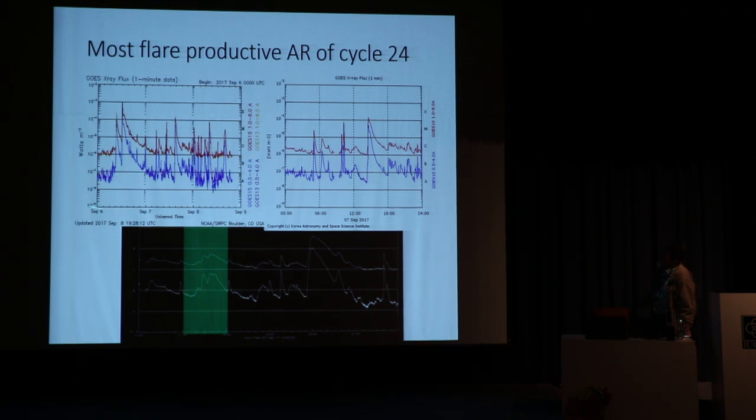This is a 3-day time period. There are some X-class flares and several M-class flares, and this time period is just 1 day. This day also had one X-class and several M-class flares, but unfortunately we could not observe during this time period, so we cannot observe the major flares. In this talk, I will focus on 21 to 22 UT, which includes the C5 class flare.